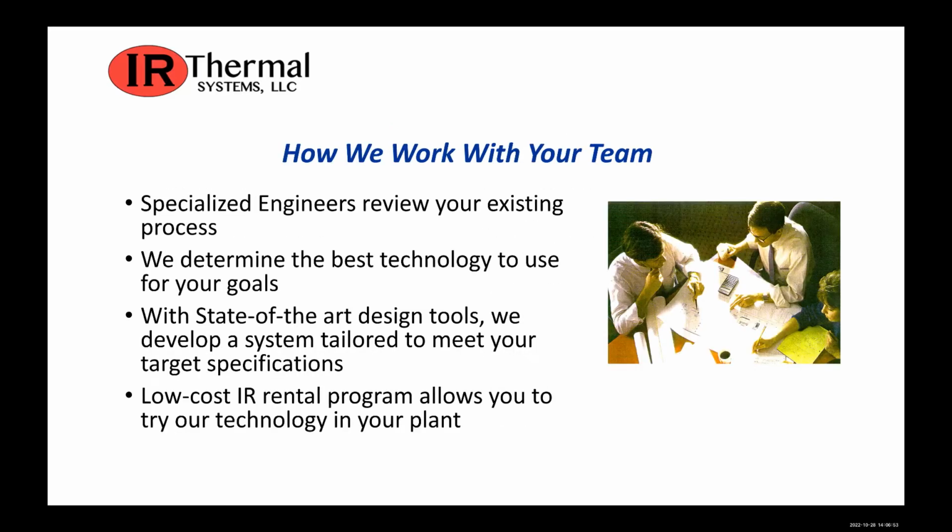So how we work with your team, we have our own process where we have specialized engineers review your existing process information. Together, we determine the best technology to use to fit your goals. With state-of-the-art design tools, we develop a system tailored to meet your target specifications. And we also offer a low-cost infrared rental program that allows you to try our technology in your plant. We'll talk a little bit more about that because many of our customers are unfamiliar with infrared heating, or they're just deploying it for the first time, or they're adding it to an existing process to solve a problem, either to get more productivity out of the process or to solve some application problem along in the heater.